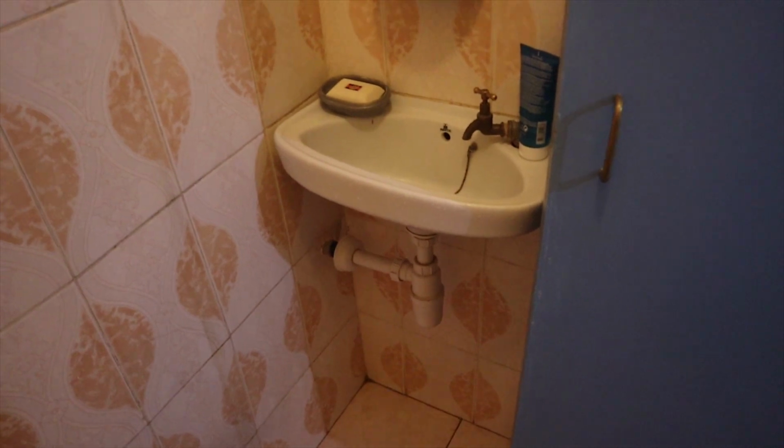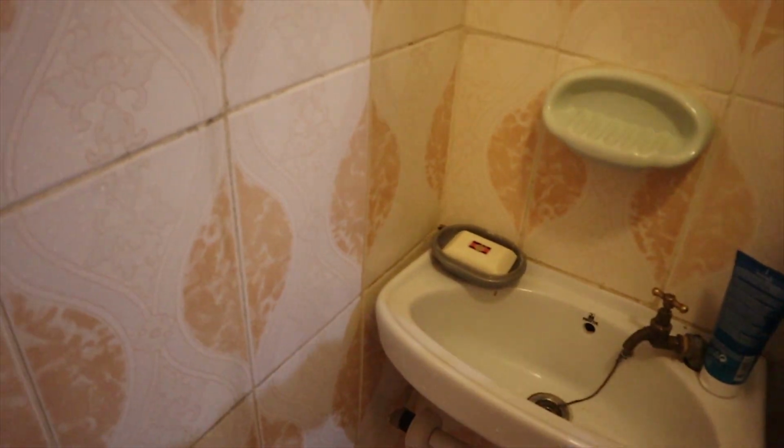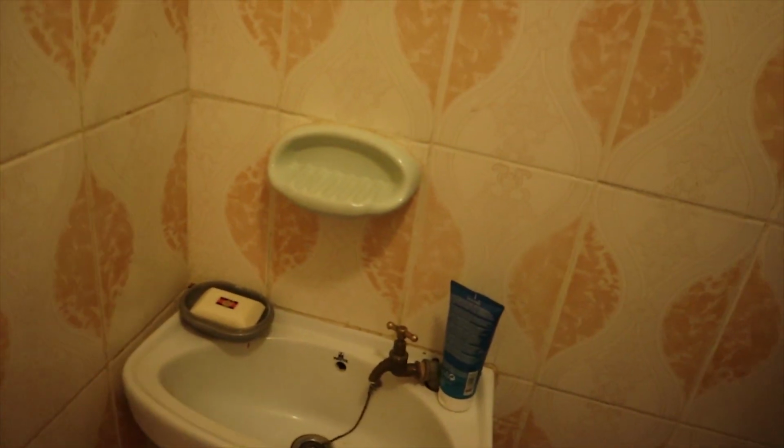Then I have a sink over here. That's my wash. That's my soap for showering. The one I had earlier got finished, and then yeah, basically that's how it looks. Yeah, basically that's the room.